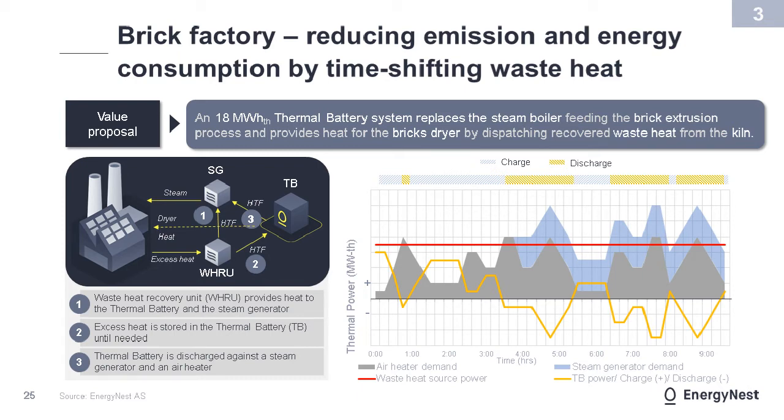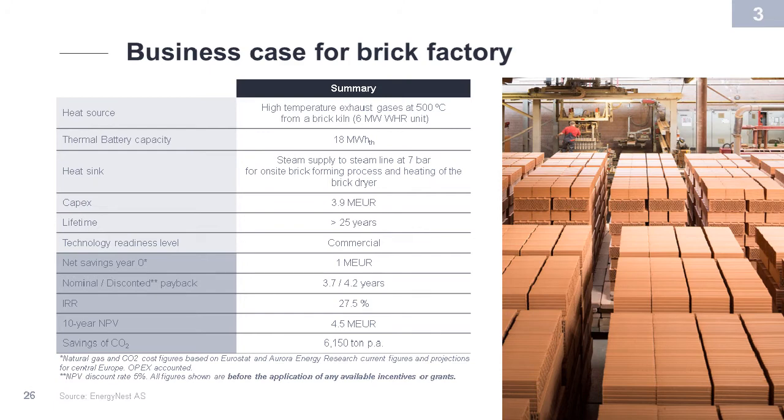And again, looking at the details, this is quite effective in terms of providing value to the customer, with quite favorable IRRs, but also in terms of decarbonization, it's a saving of more than 6,000 tons per year.